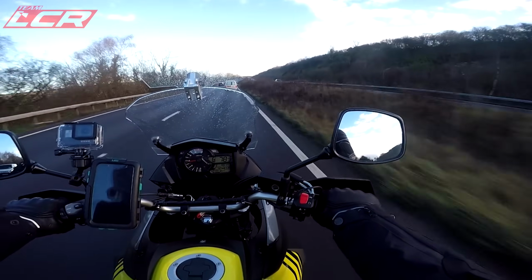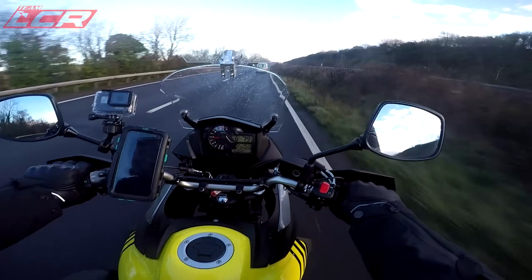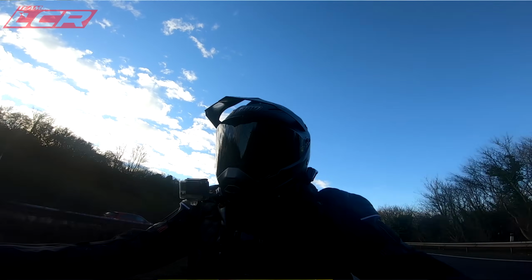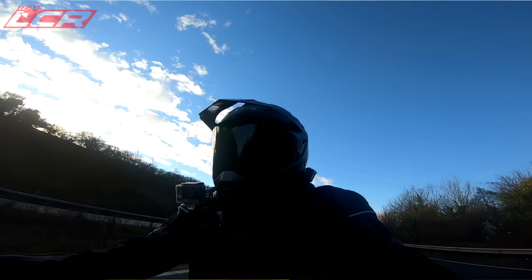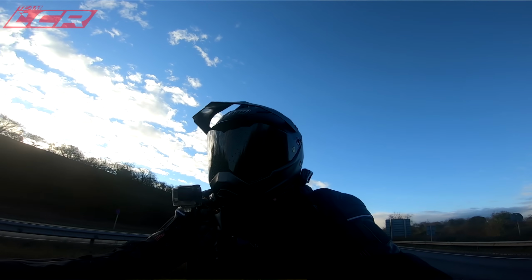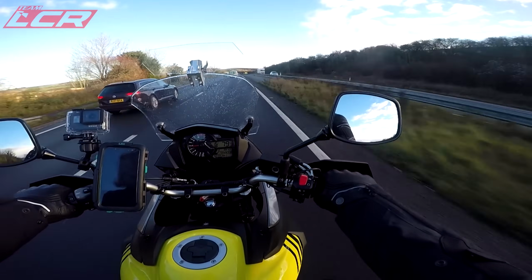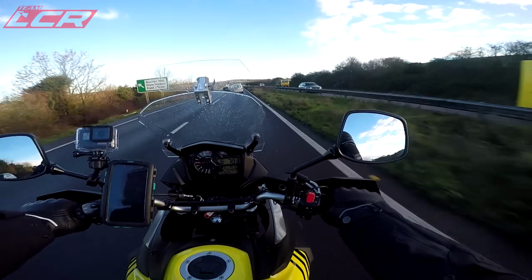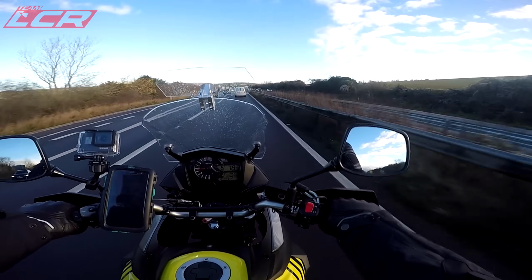You can sit at 90 on this, no problem whatsoever. And with my little extra screen on there, I've got a little bit of vibration on the peak of my helmet, but my head's not getting chucked all over the place. It's not bad at all. Let's take her up to 80. 80 miles an hour, just under 6 grand. You could sit at that all day long.